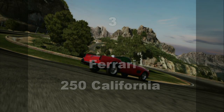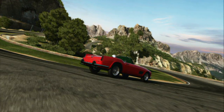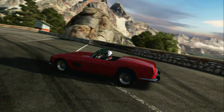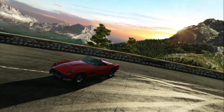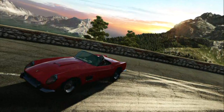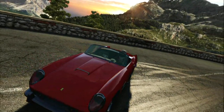At number 3 we have the Ferrari 250 California. Now if you are a Top Gear fan you will probably have seen James May driving this very nervously around London, I think it was, because this is again one of the most sought after Ferraris. I think probably behind the 250 GTO, it's probably one of the most expensive.